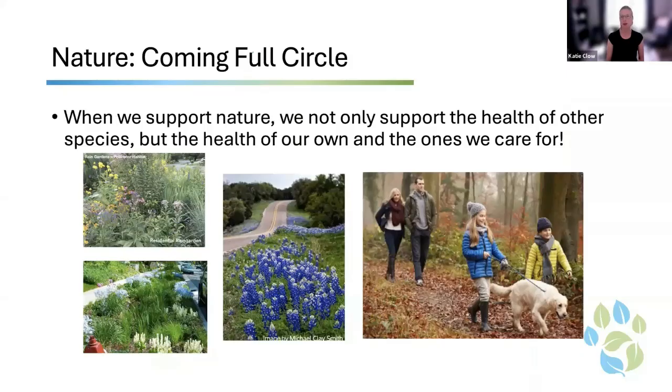So for nature, thinking about coming full circle, there's just so many co-benefits. When we support nature, we're not only supporting the health of other species, which we likely very much care about, many wildlife species, but because our health is so intricately connected to a healthy environment, to biodiversity, and the same of our animals, when we support nature, we support overall health, including the health of our own and the clients that we care for.